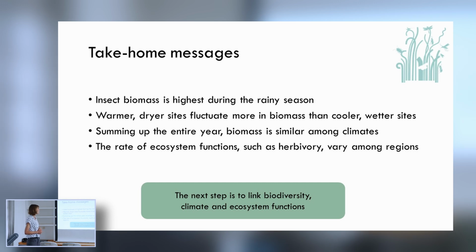So to give you some take-home messages of my talk, you saw that insect biomass was highest during the rainy season, which was very much expected. But we also saw that this general pattern was dependent on the climate at a certain location. So we saw that warmer and drier sites fluctuated more in their biomass than cooler and wetter sites. And so these warmer and drier sites had more biomass during the rainy season, but much less biomass during the dry season. But then when we sum up the entire year, we didn't really see any consistent patterns with biomass differing among the different climates.